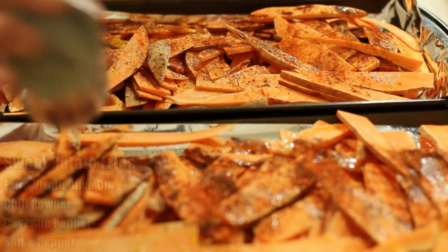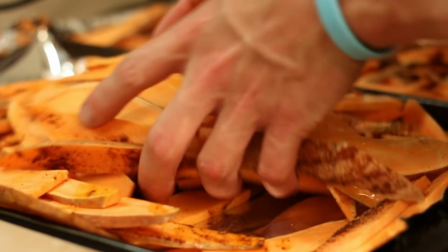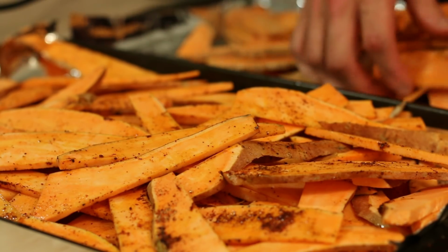You're not going to hurt my feelings, but then you're just going to want to mix them around to make sure they all get coated evenly. And once you have done that, here in just a second, once I'm done flipping them around.